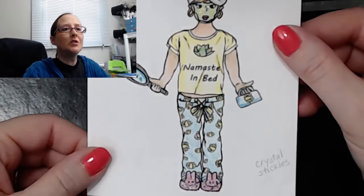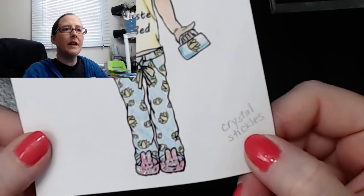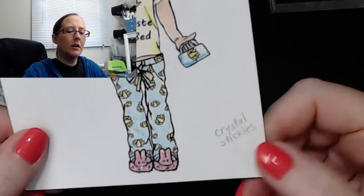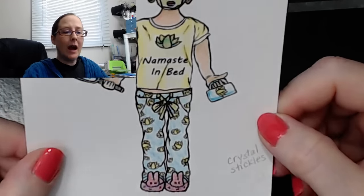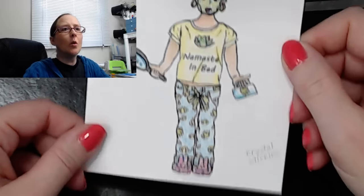So isn't she super cute? Oh, I was going to use Crystal Stickles on there because they're pinker. Anyways, I used Stardust because I forgot. I got carried away. But she's adorable.